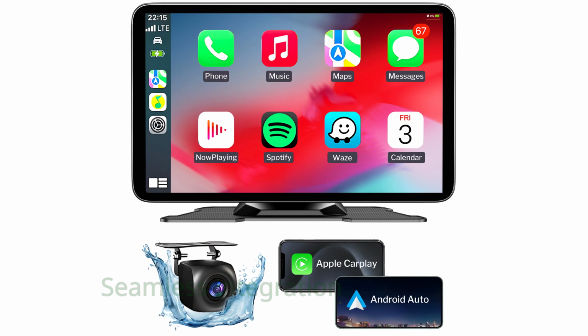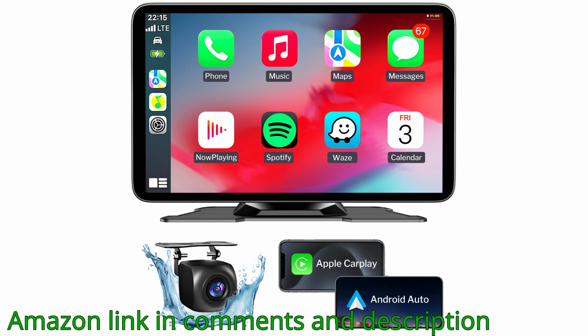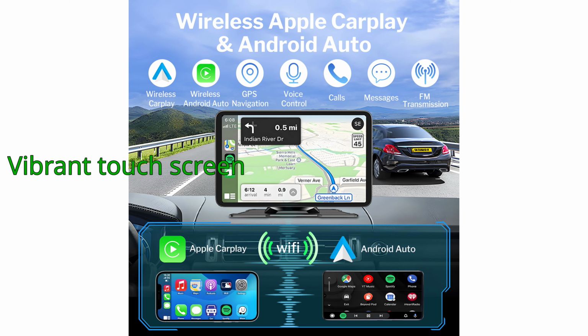The 7-inch wireless CarPlay screen offers seamless integration with both Apple CarPlay and Android Auto, allowing for wireless connectivity to your smartphone for hands-free use of essential functions like navigation and music streaming. Its high-definition touchscreen provides a vibrant display with a resolution of 1024 by 600 pixels, and the Mirror Link function enhances your driving experience by allowing easy video sharing from your phone.